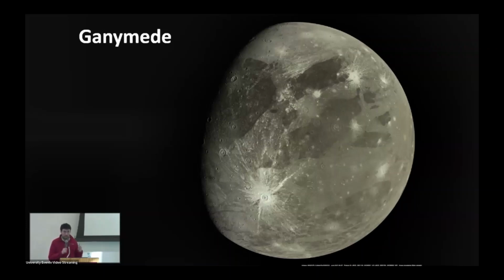I'll talk a bit more about a future mission that's on the way to Ganymede, and also how do we know that there's water beneath the surface? And this was discovered actually late 90s, early 2000s from fields and particles instruments.